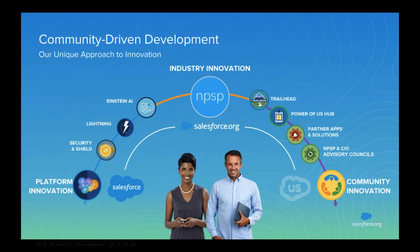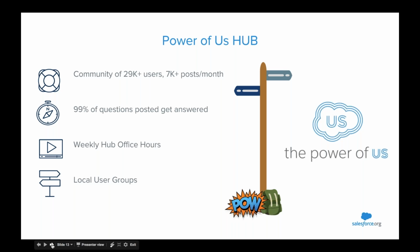So we really have some incredible community innovation that we're doing to continue developing this product and making sure that we're working on features that are actually going to be useful for all types of nonprofits. One of the great aspects of our community is something we call the Power of Us Hub. Once you've started a Salesforce trial, you're able to join the Hub, and the Hub is a community of over 29,000 users who are posting over 7,000 posts a month, asking questions about NPSP, about functionality, about how to implement, really just great conversation topics.